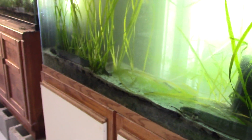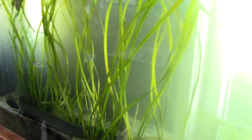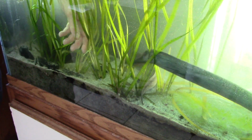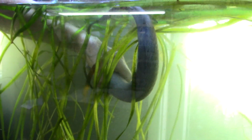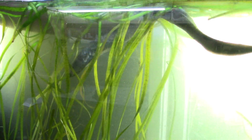In the tanks alongside me here are three Florida sirens. I'm going to stick my hand in here to get them moving so you can get a better view of them. There's one. Here's another. Look at that. I got hold of him. He's letting me hold him, which they don't always do. Here he is.